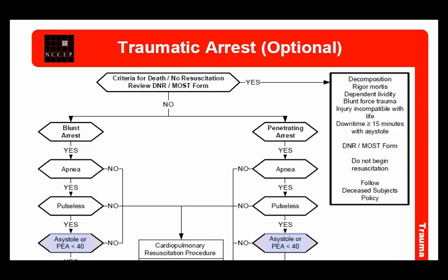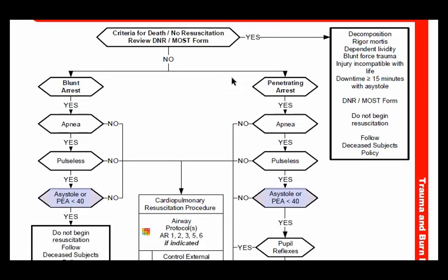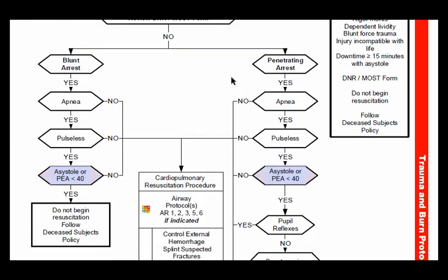Next up is TB10, traumatic arrest, and this is one that we will employ. And the key thing with this protocol is you notice that for blunt arrests, if they are apneic and pulseless, and they are in asystole or PEA less than 40 from a blunt arrest, there's basically nothing that can be done for them. Their chance of recovery is zero.